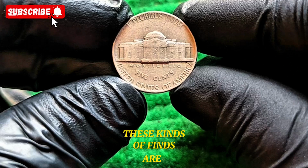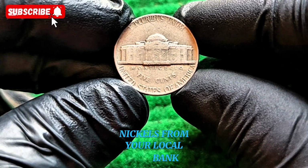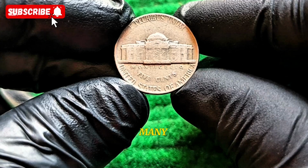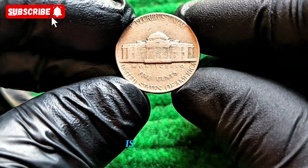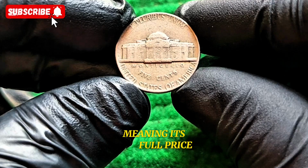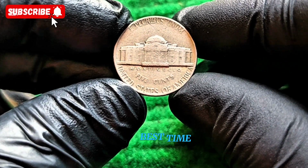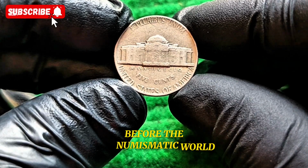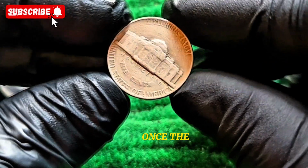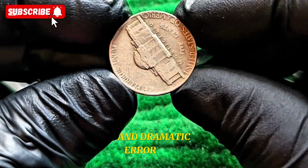These kinds of finds are rare, but they do happen, and if you're hunting rolls of nickels from your local bank, you just might stumble across one. Many coin dealers and collectors now believe that the 1974 nickel is undervalued, meaning its full price potential hasn't yet been realized. That means today could be the best time to search, collect, or even invest in this coin before the numismatic world fully catches on.